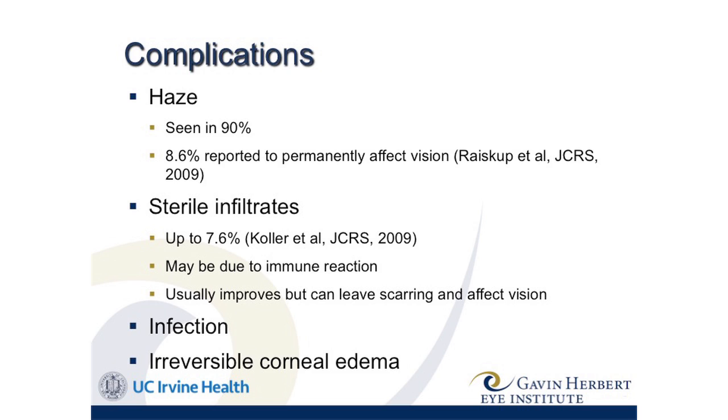In the study in the Journal of Cataract and Refractive Surgery, they show that 8.6% did affect your vision permanently. In our trial, we haven't seen any significant haze that caused a decrease in vision, but certainly we haven't looked at it in a paper fashion. Sterile infiltrates. Dr. Che talked about sterile infiltrates from contact lenses. We see sterile infiltrates from all types of treatment, and you certainly can see it in this.